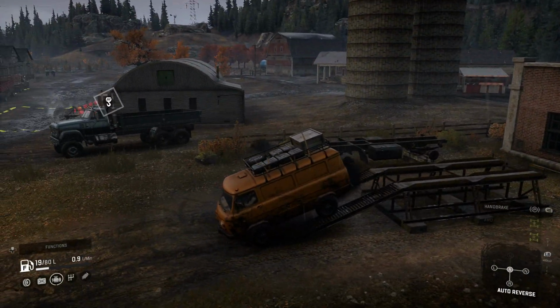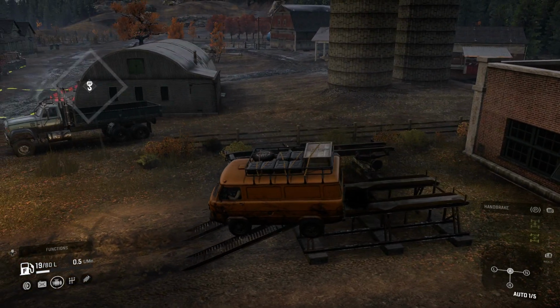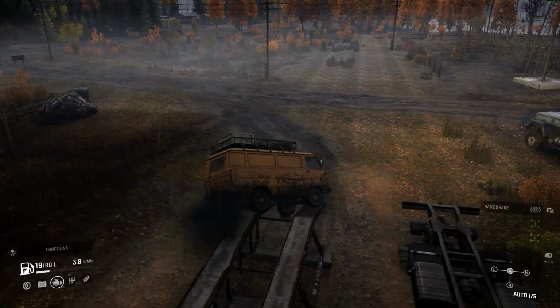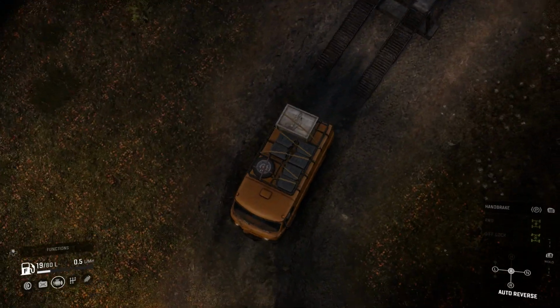Never underestimate the power of the Khan. Am I going to get away with this? No, this is where I'm going to need probably to rescue the garage. Look. Yay. Oh, I'm going to practice this. We can do a little stunt show.